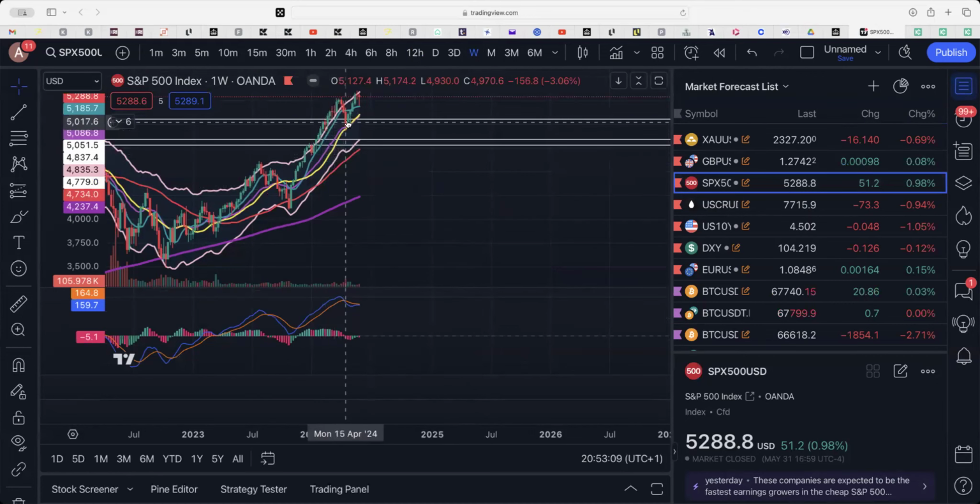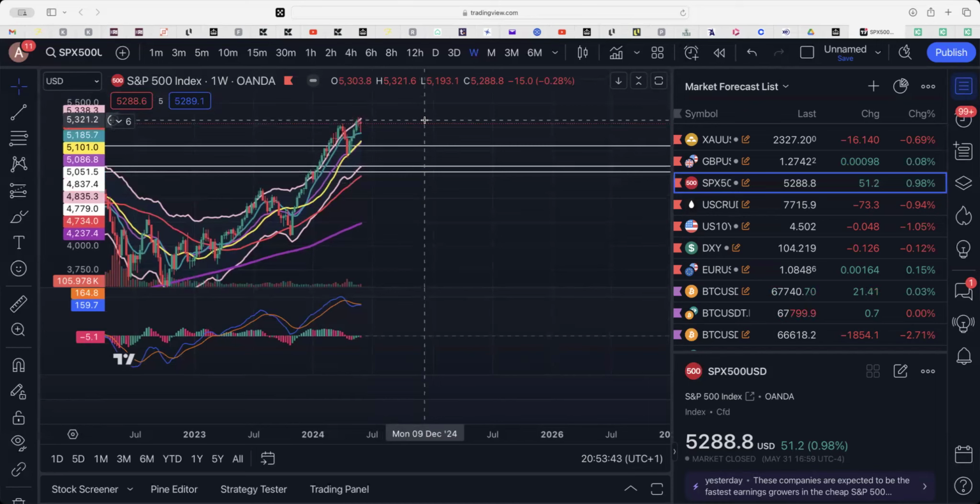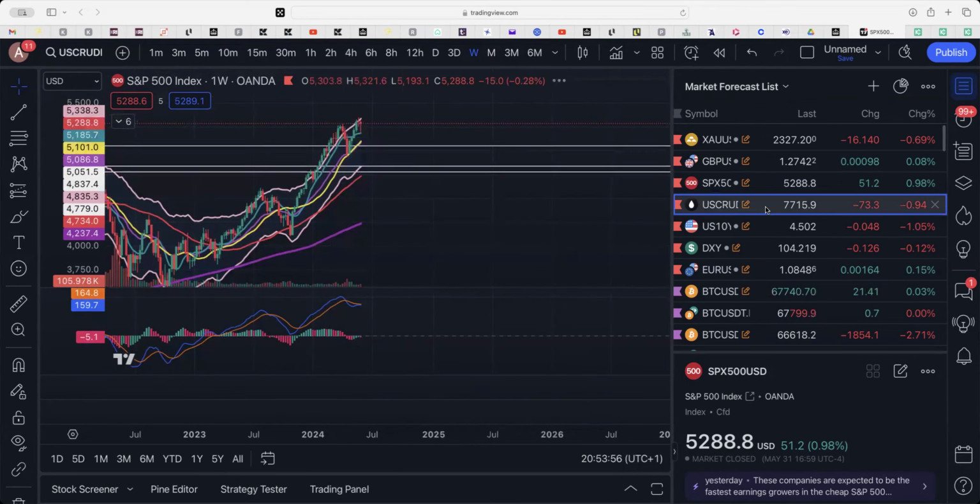SPX on the weekly chart has a lot of buying pressure. As you can see, price is being pushed up. Normally when you see this sort of candle, you can expect price to go up before any reversal. I do expect a bit of a pullback when the market opens to about the 5275 area, and then up to somewhere in the 5300s is where I expect it to land this week. So that's SPX. Let's go to crude oil.